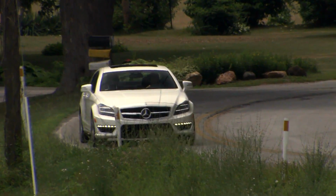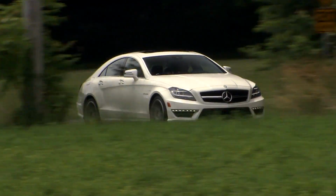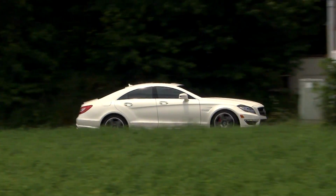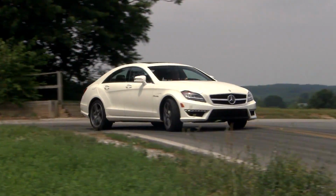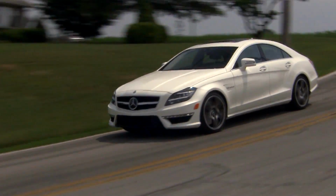Driving the CLS63 on the street can be as thrilling or comforting as you want it to be. The overall feel and personality of the car are great, but it didn't really wow us like some previous AMG products. I guess we've just come to expect AMG cars to be exceptional.